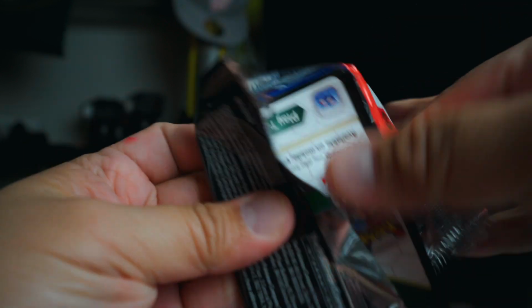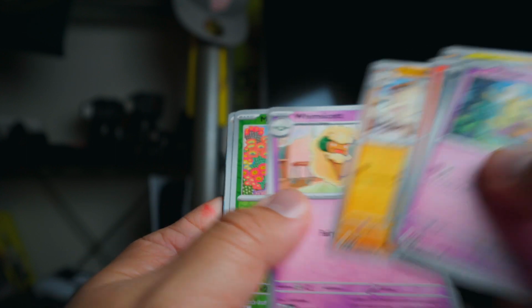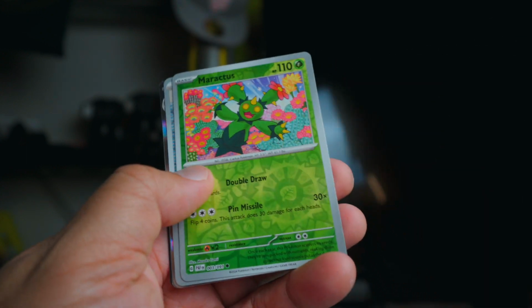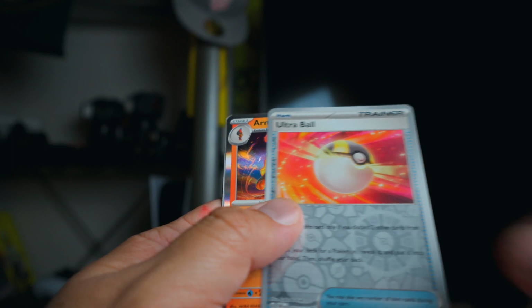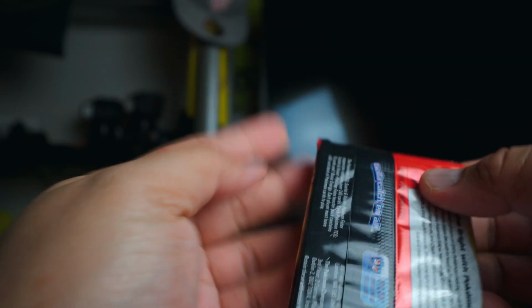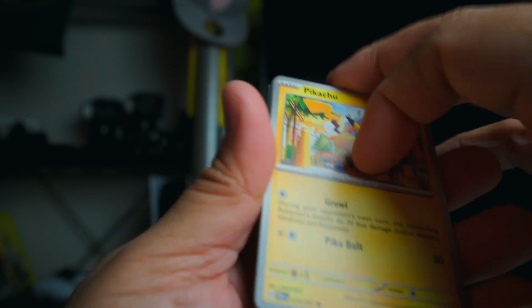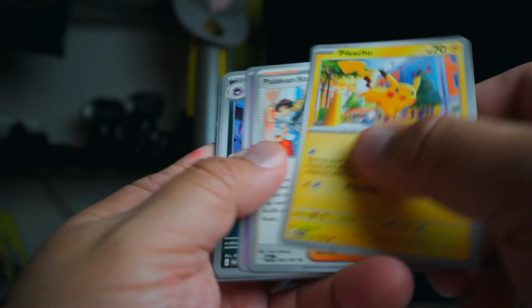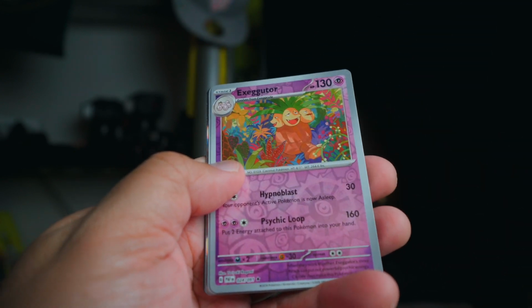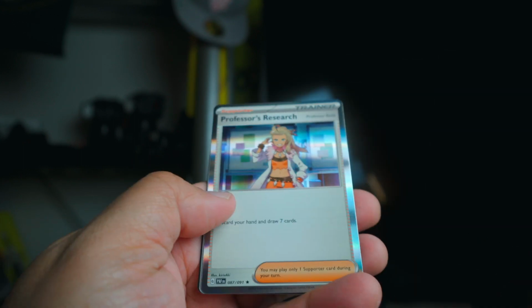All right, just a couple packs to go. So far I'd say it's a decent box, not terrible. Maractus reverse, Ultra Ball, that's nice. Armarouge. Okay, so nothing really there. But here it is, the last pack of this premium collection. With a Pikachu right out in front, that's nice. We got Exeggutor, Ghastly, and a Professor's Research.